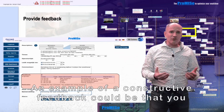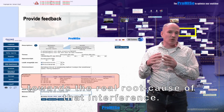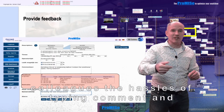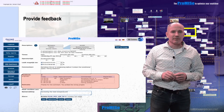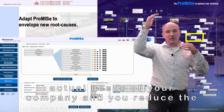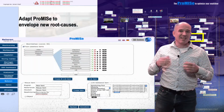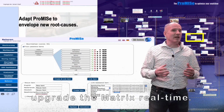An example of constructive feedback could be that you modify the registration with the help of the ProMISe matrix towards the real root cause of that interference. And that you've converted the comment of the operator into a new node in the matrix, saving him and his colleagues the hassle of typing a comment, replacing this effort with a simple mouse click. In this way, the ProMISe matrix grows according to the actual needs of your company. And you reduce the administrative load on your operators, raising the quality of your data. All at once. Work smarter, not harder. Simultaneously, you adapt the ProMISe matrix to the latest needs of your company. You can modify and upgrade the matrix in real time.